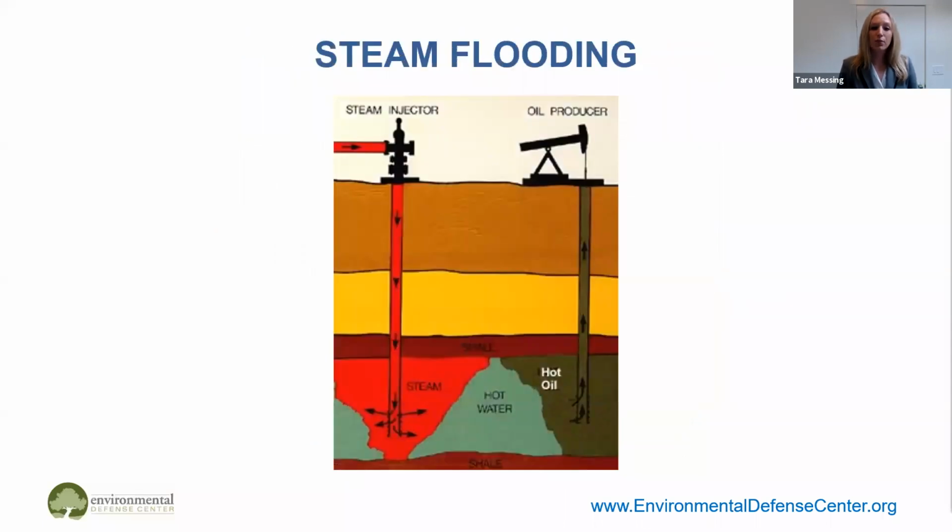Next, we'll talk about steam flooding, which involves the constant injection of steam into a set number of steam injection wells. The steam heats up the surrounding geologic reservoir, and the heated oil is extracted from production wells in the immediate vicinity. The impacts from steam flooding differ from the impacts from cyclic steaming. For example, steam flooding cannot use the same production well for steaming, but instead requires a separate steam injector well. Also, more steam and thus water is needed for this method as compared to cyclic steaming.